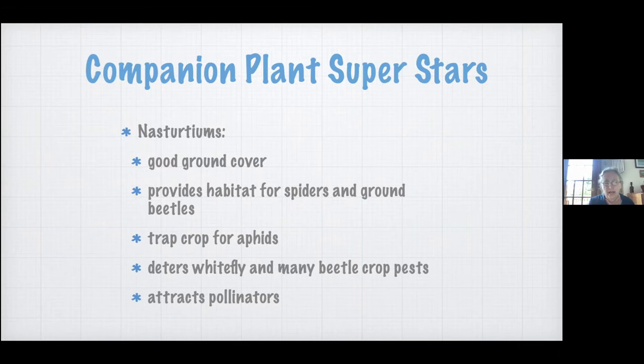Nasturtiums also attract pollinators, and the flowers are lovely. They're kind of sweet and spicy, and in a green salad, if you're picking a variety of greens and you put the whole nasturtium flowers in the salad, they're absolutely delicious. They give it a little bit of a zing. And of course they're beautiful too in the salad.